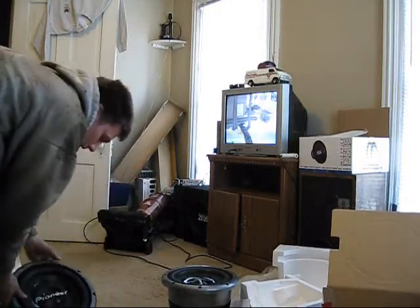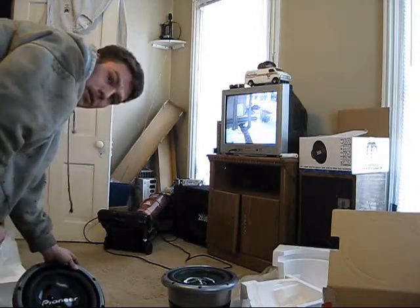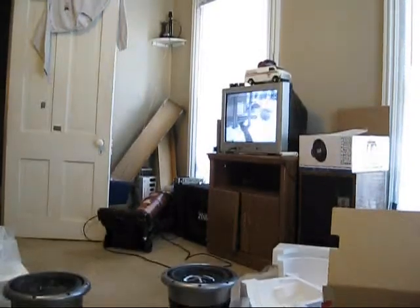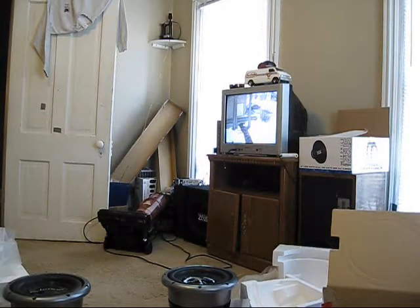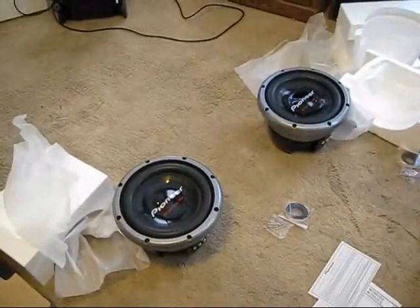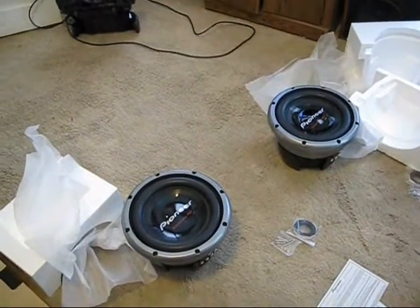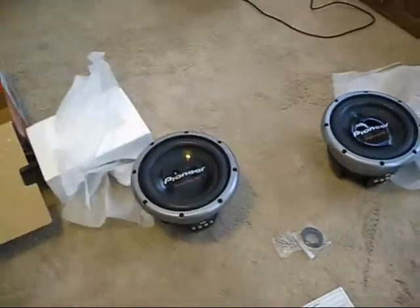There's the other one. I don't know if I got all this on camera or not. But there they are. They'll look awesome in my car. I'll try to get a video of that for you guys.